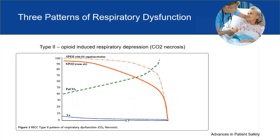The second type is opioid-induced respiratory depression, or CO2 narcosis from opioids. In this situation, you will see respiratory rate and minute ventilation really decrease, and that results in an increase in CO2 and then an eventual decrease in oxygen. In the situation where you have supplemental oxygen, the decrease is going to be blunted. So unless the patient has a healthy arousal threshold, they are going to experience a very sudden respiratory arrest.